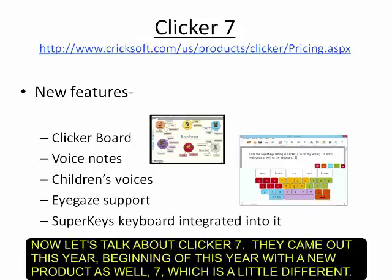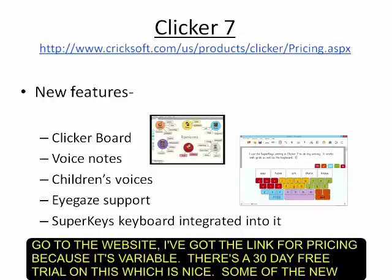Now let's talk about Clicker 7, because they came out this year, at the beginning of this year, with a new product as well. There's 7, which is a little different. Again, go to their website. I've got the link for pricing because it's variable. There is a 30-day free trial on this, which is nice.